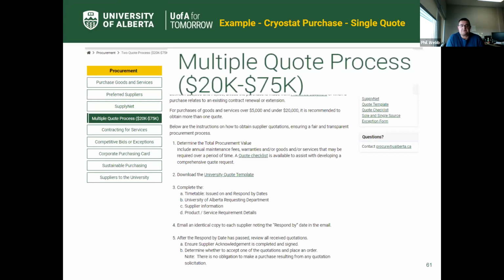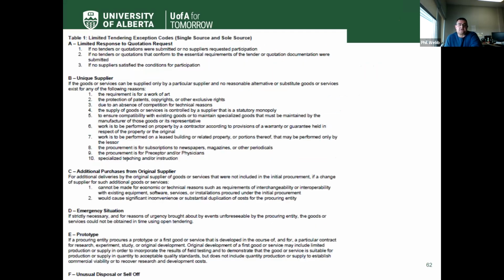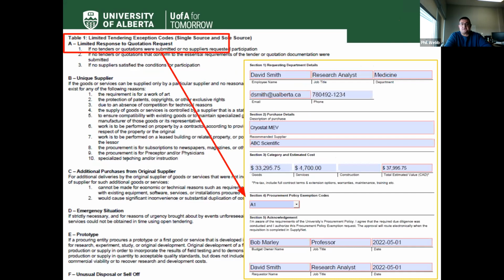And again, going back to the website, here's the same information that we just previously talked about. The sole and single source justification form is on the side here, and you can just click the link to complete it. And this is the information I talked about, exception processing, and this is how the form looks. We'll get a little bit more into detail here. And then this is information on the form that needs to be completed. So the person that's requesting it, the value, you select in section 4 here, A1, singular sole source request, and you put your information in and then your budget owner's information into the form.